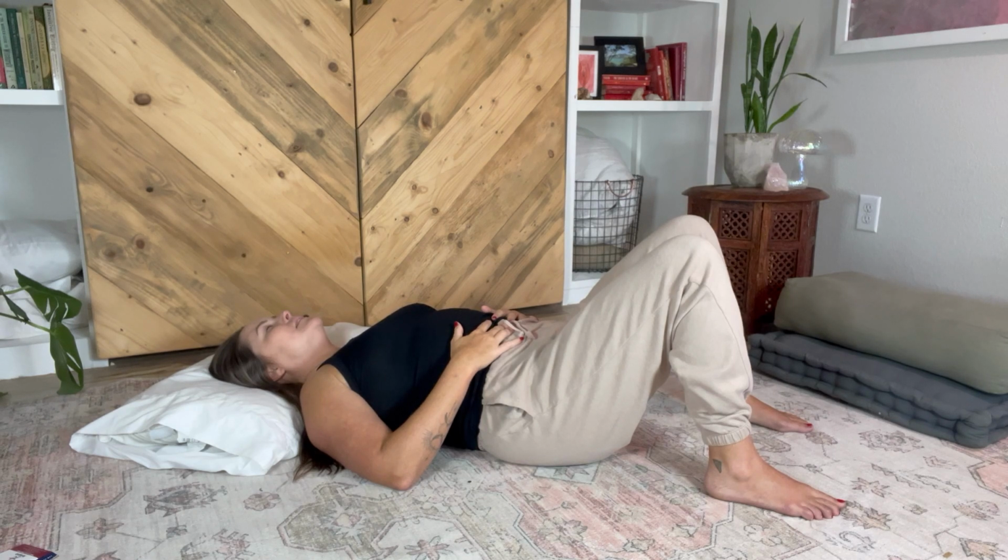Let's do this 5 more times together. Belly, ribs, chest, and out. Belly, ribs, chest, and out. Into the belly, ribs, chest, and out. Belly, ribs, chest, and out. Last time together here, into the belly, ribs, chest, and out.